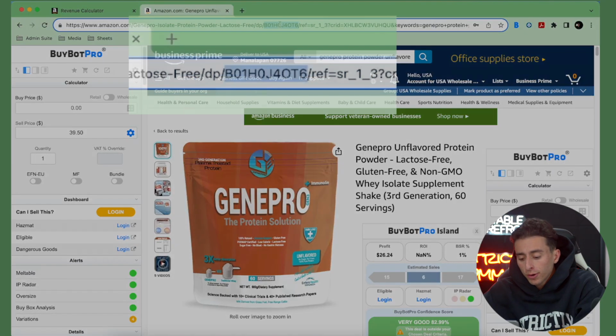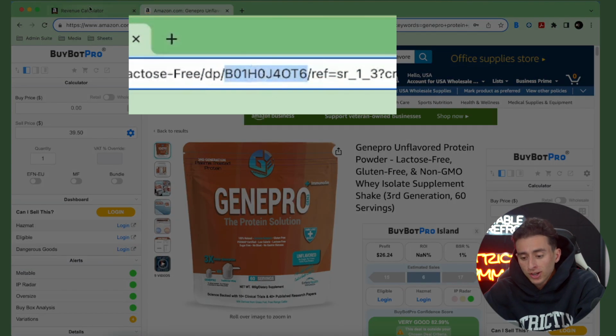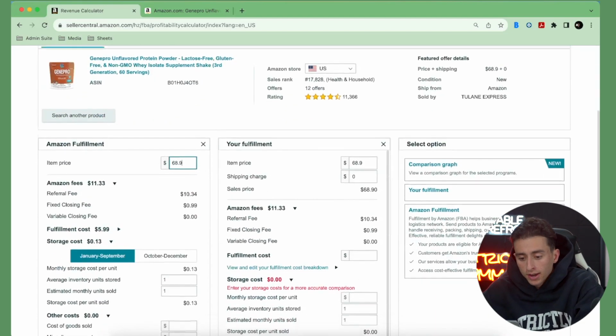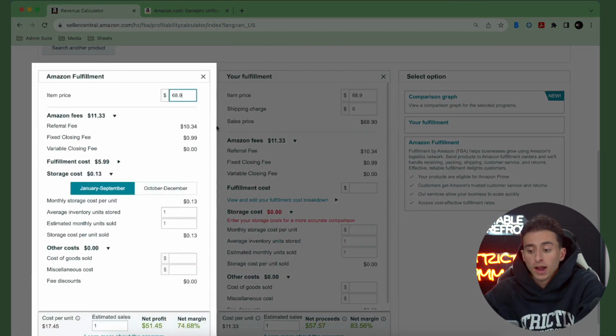So what we're going to do is pull the ASIN from the title and paste it in the Amazon FBA revenue calculator. So literally just type it on Google, Amazon FBA revenue calculator, and pull up the link from Seller Central. You can log in or you don't have to log in, and then you'll be able to see what's going on here. Now, if we scroll down, we're looking on the left side for Amazon fulfillment.